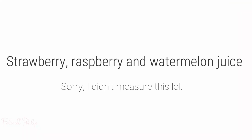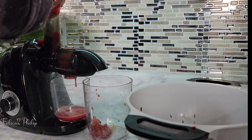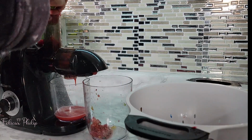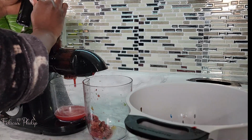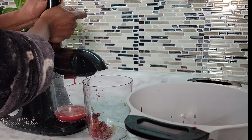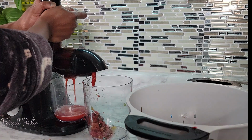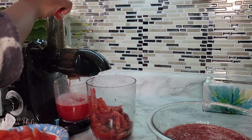Next up, I'll be making the strawberry and the raspberry juice. Strawberries and raspberries are very high in vitamin C and folic acid, as well as fiber and antioxidants, and it may help to lower high blood pressure, cholesterol, and manage blood sugar, and many more.